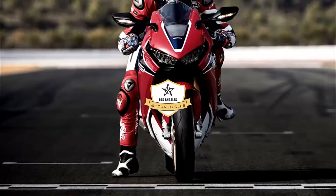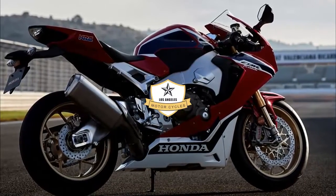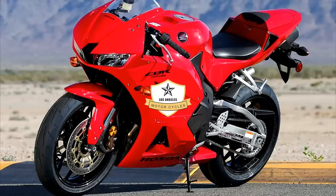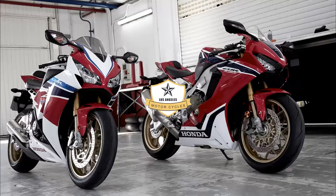Before we discuss specs, let's look at the aesthetics of this bike. I'm going to say that Honda absolutely slammed this one out of the park. This bike is absolutely beautiful. It kind of resembles the CBR1000RR, but looks even better in my opinion. Honda really stepped their game up in terms of aesthetics, and I must say that my opinion of this bike looks so much better than the previous generation.